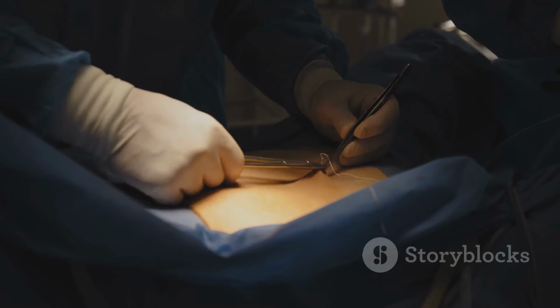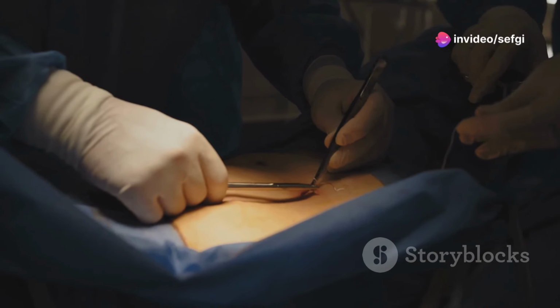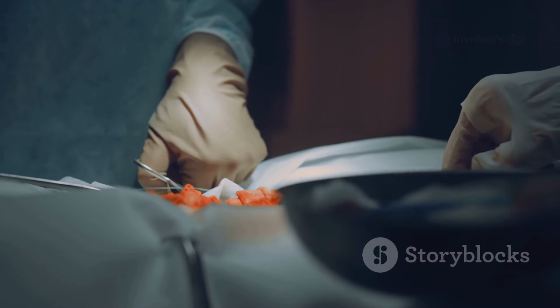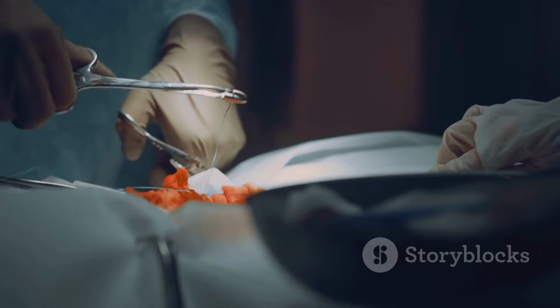In some instances, if the wound is deep or large, your doctor might need to stitch it up. This is done to help the wound heal properly and minimize scarring. This process may sound a bit daunting, but rest assured, your doctor will use a local anesthetic to numb the area and make the process as pain-free as possible.